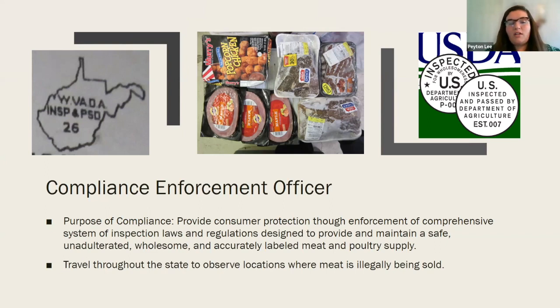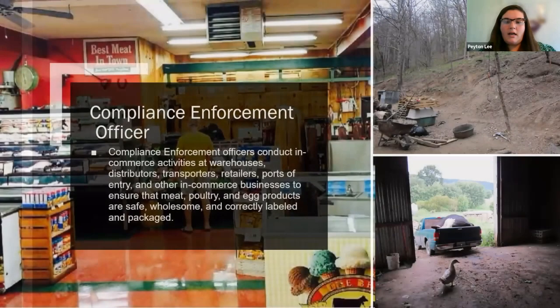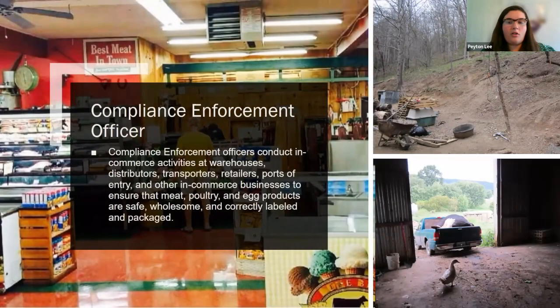That also includes illegal slaughters, illegal slaughtering of animals and then trying to sell them. The conditions that they have found before are sometimes honestly a little appalling, and I'm very thankful that they were able to step in and stop some of these operations from happening, because it definitely is for the protection of the consumer. They conduct in-commerce activities at warehouses, distributors, transporters, retailers, ports of entry, and other in-commerce businesses to ensure that meat and poultry and egg products are safe, wholesome, and correctly labeled and packaged.